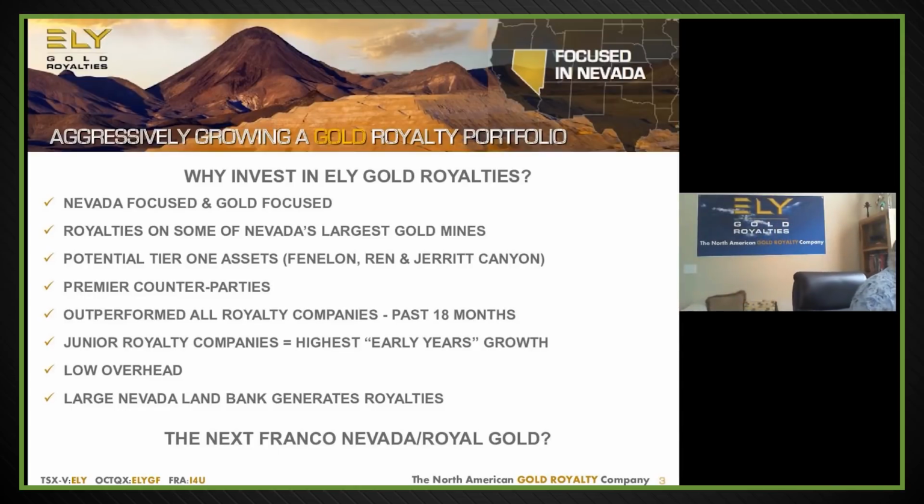We are Nevada focused, and we are gold focused. So right now, 100% of our assets are in gold, and about 95% are in Nevada. We also have a secondary focus in Canada, where we also have a tax loss carry forward. So we have, of course, the Fenelon property, one of our key assets, and just picked up Borden Lake, and we're working on picking up a couple more. So that safe jurisdiction is very important.